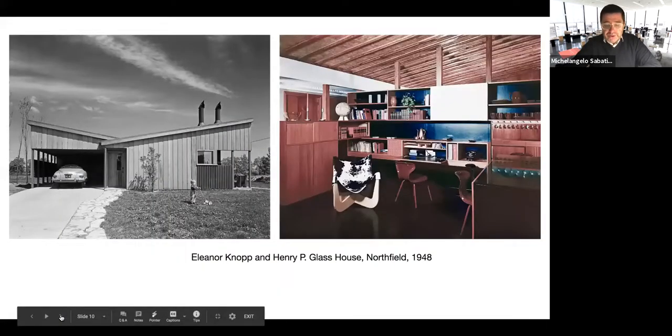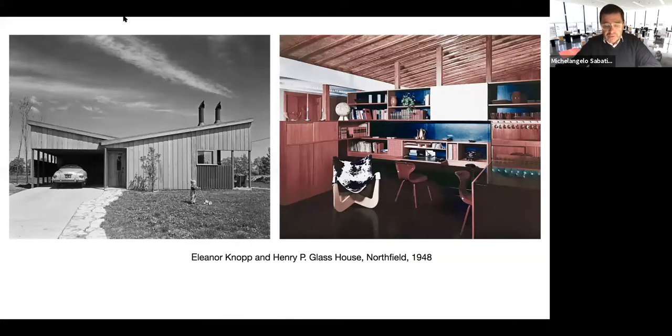The industrial designer Henry P. Glass designed a house for his family in Northfield that was completed in 1948. Though Glass trained as an architect and engineer in Vienna before coming to Chicago, he went on to make a considerable impact in his adoptive city.